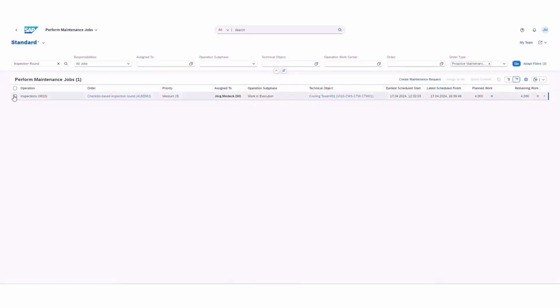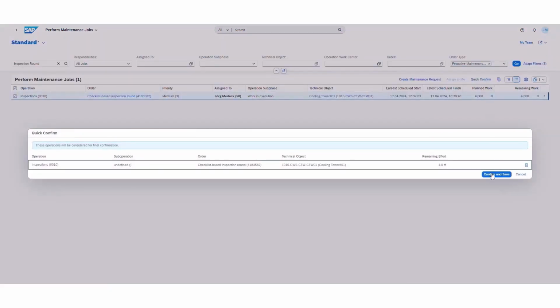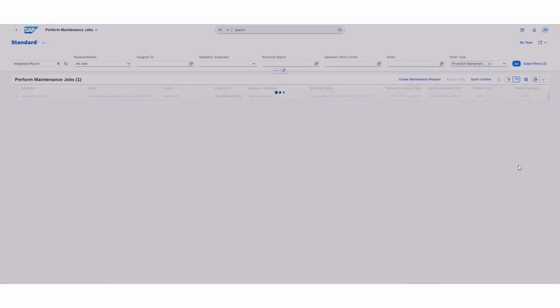And for the process flow, I'm now entering the time confirmation on it by using a quick confirmation so that the maintenance planner knows I have finished my work and the job is done. You see it on the subphase, work finished. CEO, how do your technicians process their checklists?